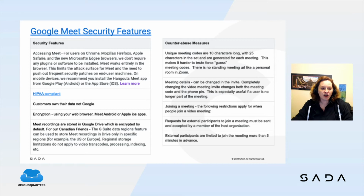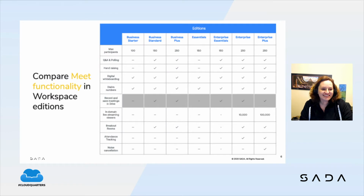Joining a meeting, we can restrict people and so forth. And then typically it was restricted to your domain on the Google Workspace platform. They have added a new thing where you can do bulk admittance and bulk denial. So just another security feature they've just added. And then external participants were limited to joining if they were outside your domain. So, what does that functionality look like?